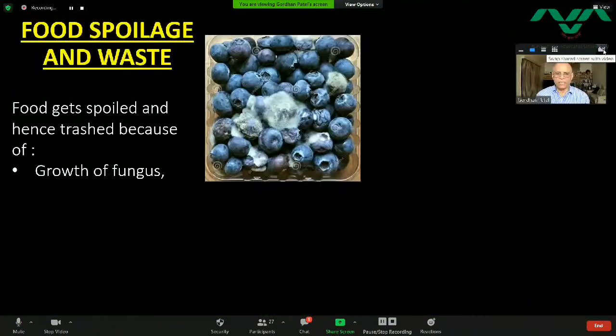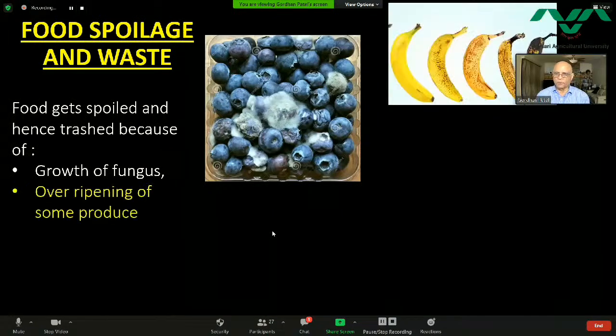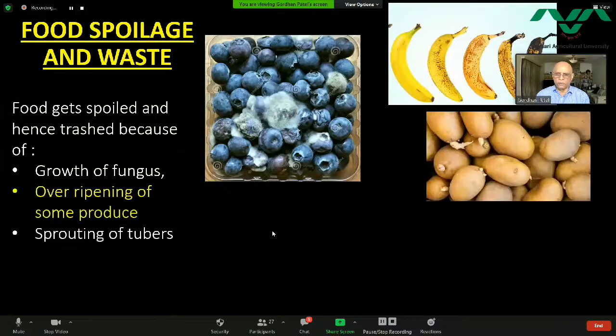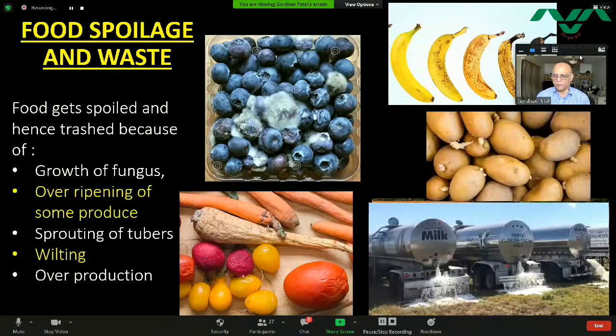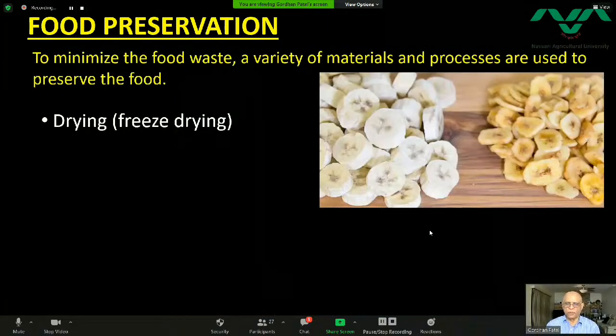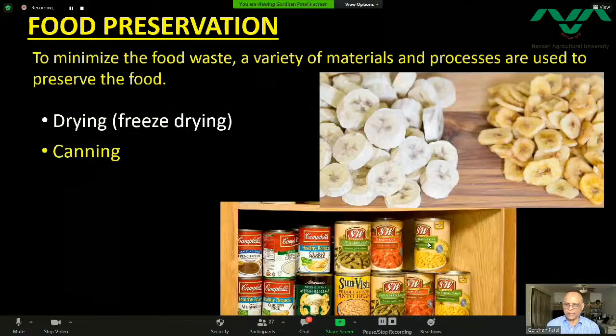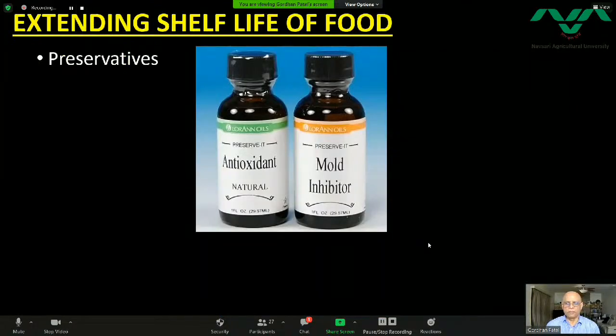Food gets spoiled and is typically trashed because of growth of fungus, over-ripening of some produce, sprouting of tubers, wilting, losing water, and overproduction, which often causes a lot of spoilage and waste. To preserve food or minimize food waste, a variety of materials and processes are used, including drying, freeze drying, canning, and deep freezing at minus 40 degrees centigrade, which can extend the shelf life extensively. Also, a variety of preservatives are allowed.